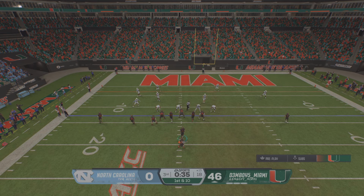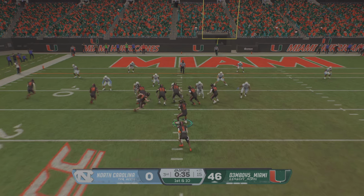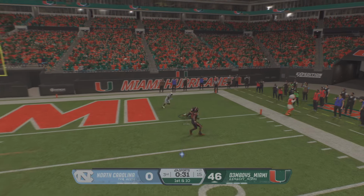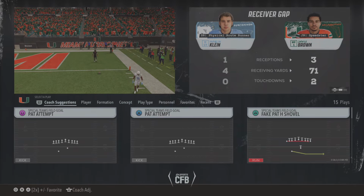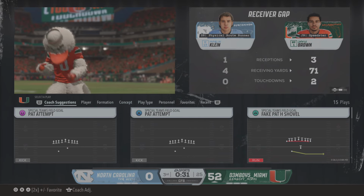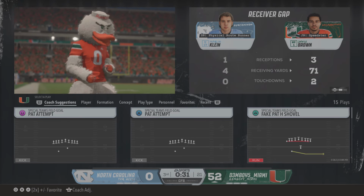Ready to fire from the pistol. Off the play fake on first down to throw. Touchdown, Canes! That's the way you finish a drive and put up points. And it's now the second time this wide receiver has scored. Another outstanding job with the route. Great job securing the catch.